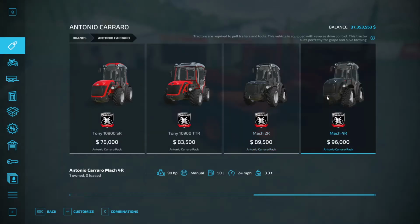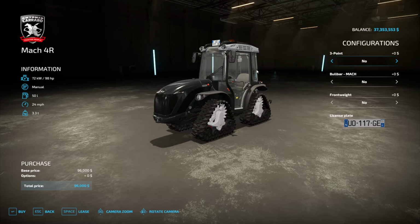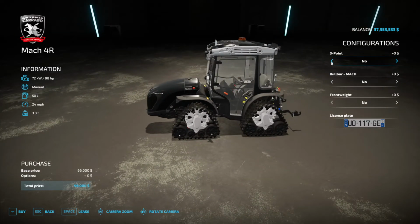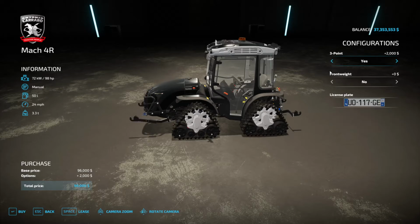And last but not least, we have the Mach 4R, which is a quad track. You can add a 3-point to it. And the only other real option you have is adding front weights. All right.